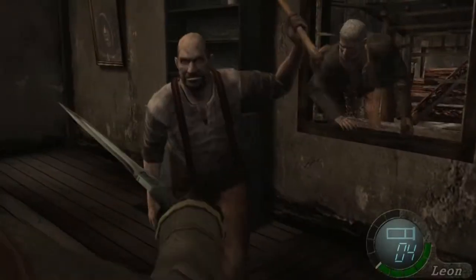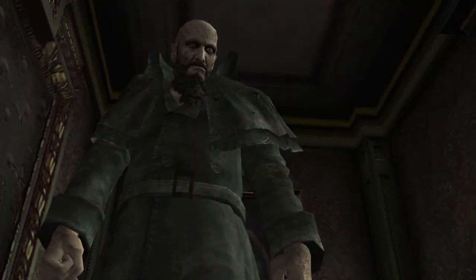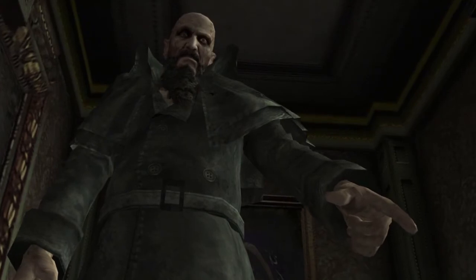It is that dense. It has those jump-out-at-you kind of terror scares. But there's also creeping dread, just that terror, that fear that something is coming around the corner and you don't know what's happening. It's this weird, oppressive, kind of nauseous build.